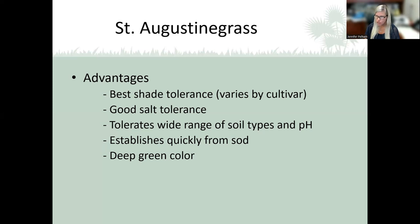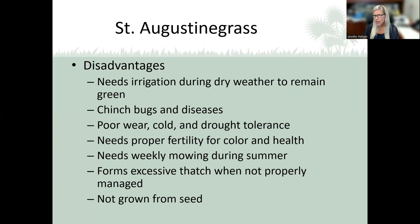The St. Augustine also has its disadvantages. It's not as drought tolerant as your Bahia grass. So even when we can train our St. Augustine grass to be more drought tolerant, even when we do that, it still needs regular irrigation during dry weather.